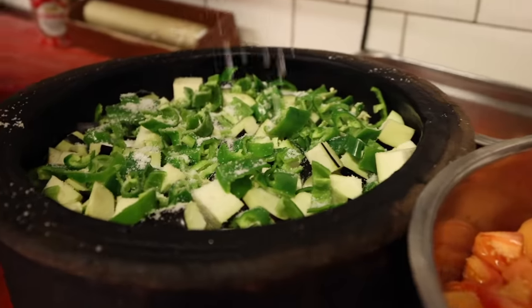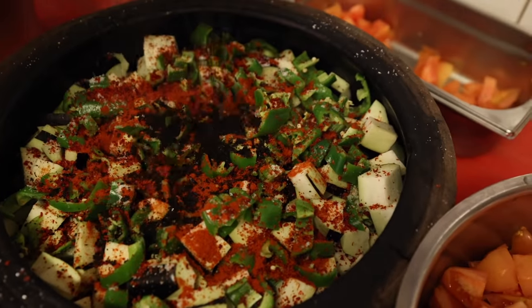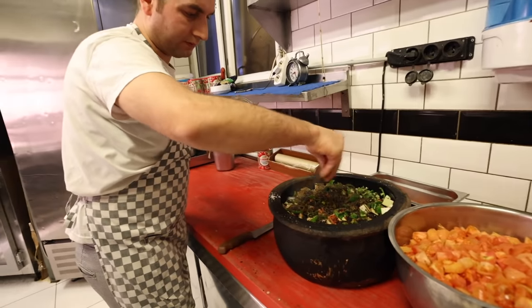So he just added salt. He had two types of red pepper. You see a deeper, darker red one. That's gonna have more of a paprika flavor. Then the last one, the black one, is another type of chili. When they do the drying process for the chili, it actually turns that black color, and then finish it off with a little black pepper.